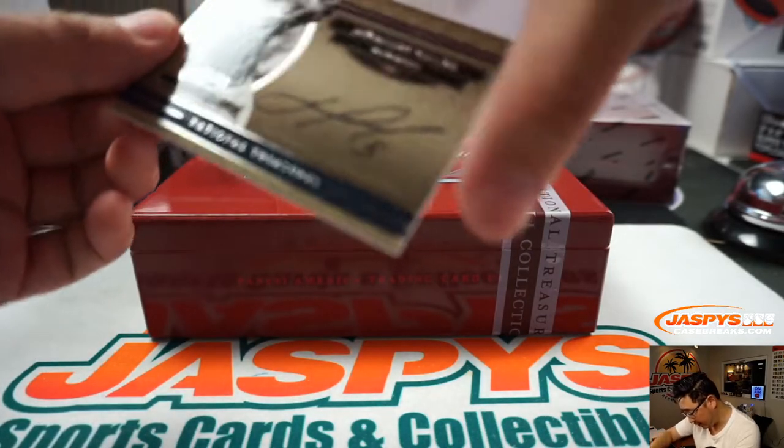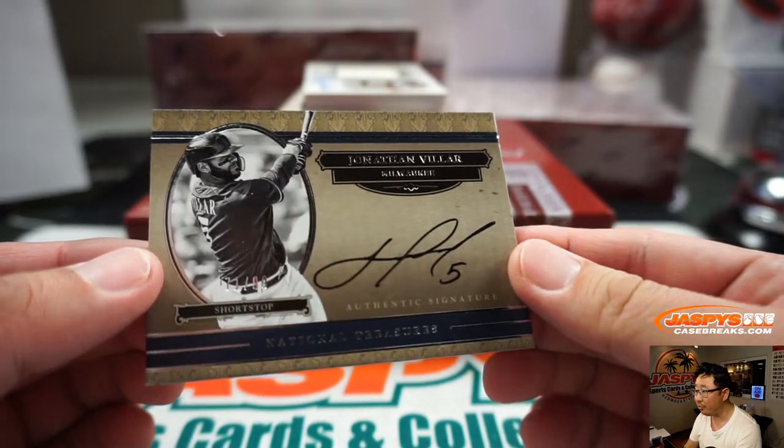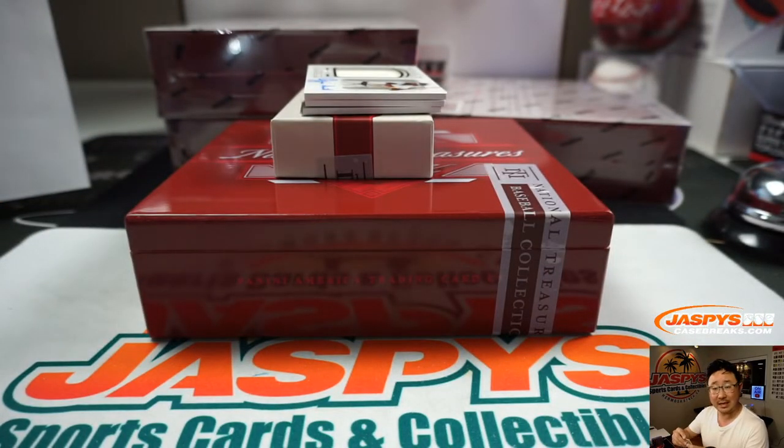What do we have here? We've got Jonathan Villar. 71 out of 99 for the Brew Crew. That'll be for Jared Denton and the Brewers.